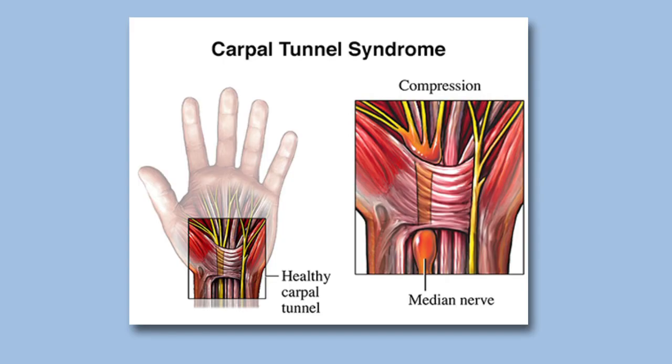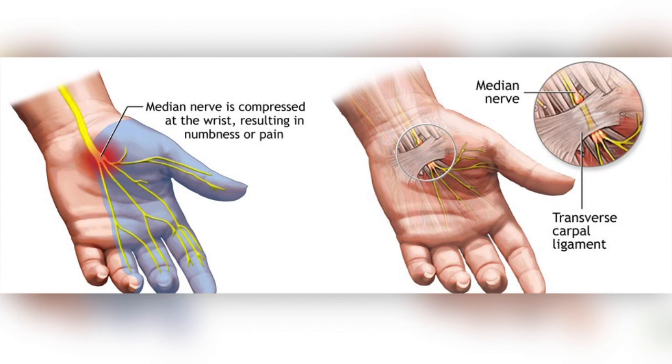This occurs due to compression over a nerve called the median nerve that passes under a ligament in your wrist. This ligament forms a tunnel that is named the carpal tunnel, and thus the compression of the nerve in this tunnel is termed carpal tunnel syndrome.